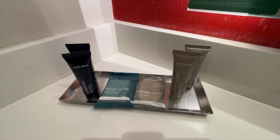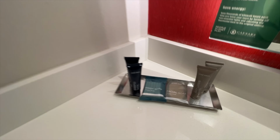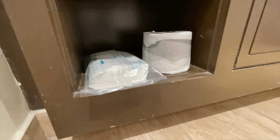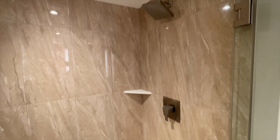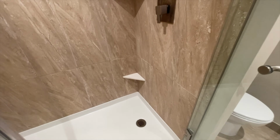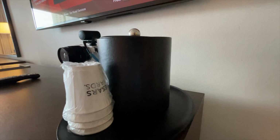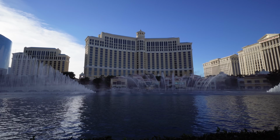The sink is good. They provide you with toiletries. There's a hair dryer, and the walk-in shower is pretty good as well. The shower head is nice, but like I said, wait a few minutes to warm up the water, and you should be good. But the bathroom itself, it functions just fine for a place that I'm basically only paying a resort fee for.